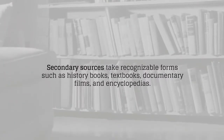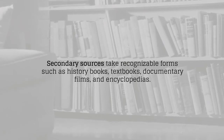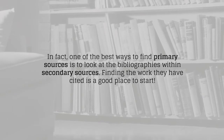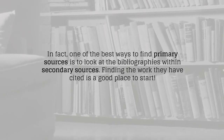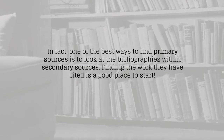Secondary sources take recognizable forms such as history books, textbooks, documentary films, and encyclopedias. In fact, one of the best ways to find primary sources is to look at the bibliographies within secondary sources. Finding the work they have cited is a good place to start.